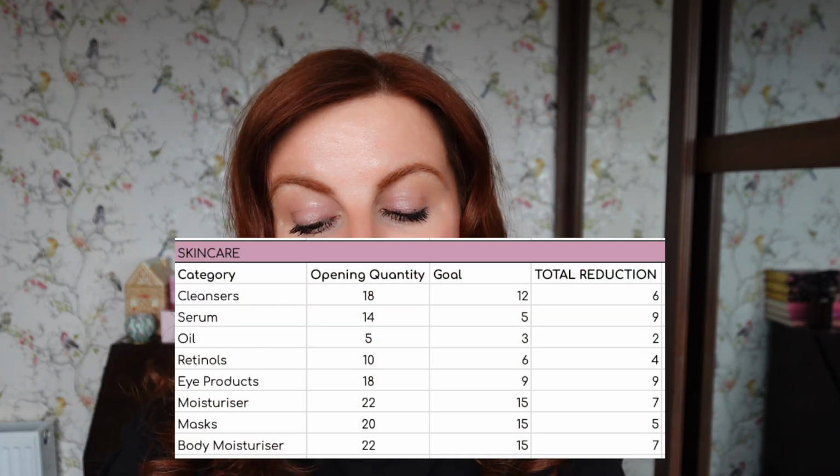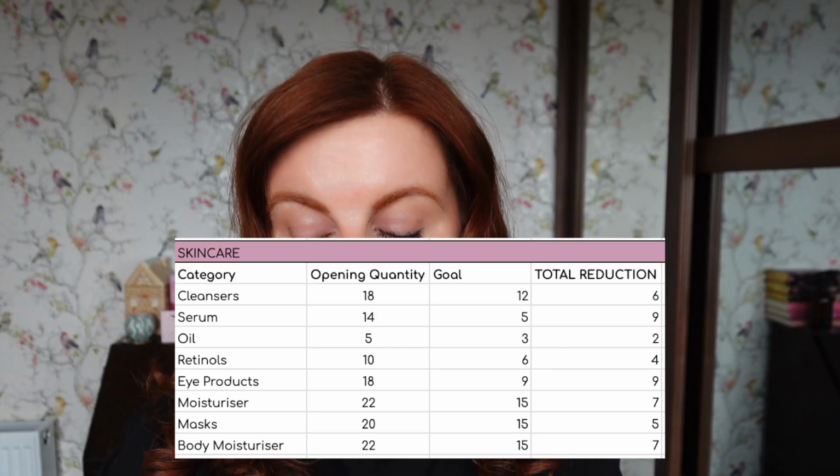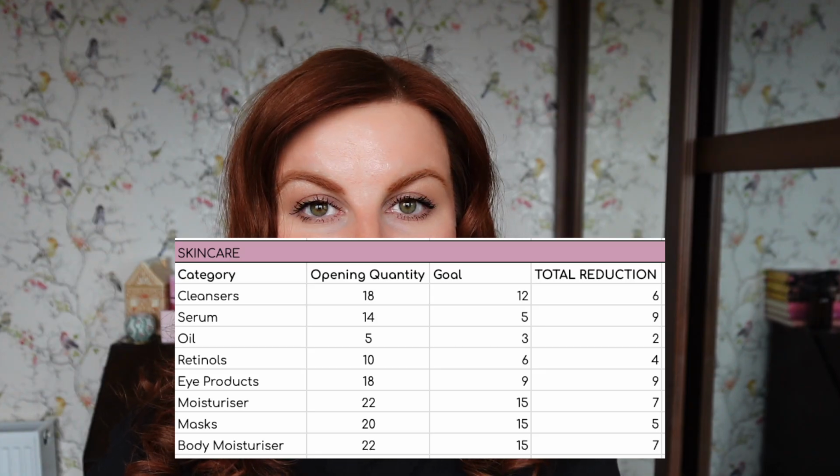So I'm hoping basically the second half of this year my usage of things will ramp right up, and particularly things like face masks that are sort of treatment products that are not part of my everyday routine. Hopefully I'll be able to focus on them a little bit more. And the last category that I am setting a goal for is body moisturiser. So I'm opening with 22 of those, and again I would like to get that down to 15.